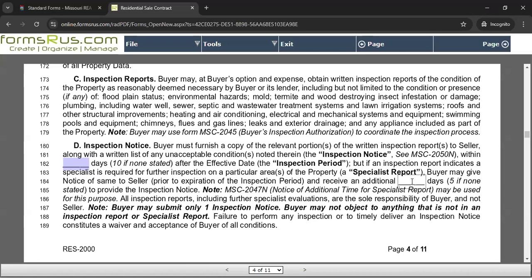Also, your client has a right to have a specialist inspect every single item on the property. They don't have to have a general come out at all. If all they're worried about is the roof and the HVAC, you can send out those 2 people and that's it. Or if they're concerned about every system and they want every system looked at by an expert, you can send out a plumber, an HVAC guy, a roofer, a flooring guy, all of that. You can send out all individuals if you choose to do that.